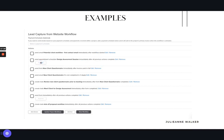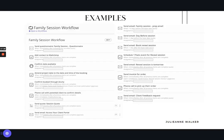I want you to be able to identify these. So again, in 17hats, what is the action? Send questionnaire. When does it happen? Immediately after the workflow has been started. What's the communication piece? It's the family session questionnaire. Does it happen automatically? Yes, it does.